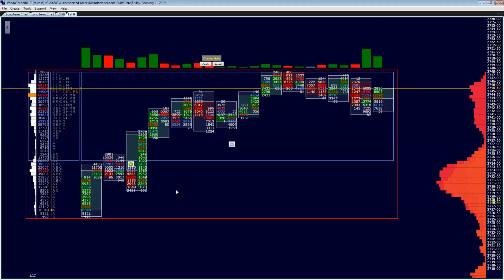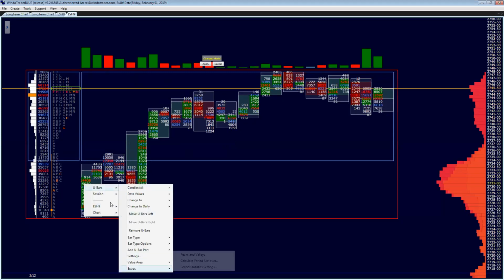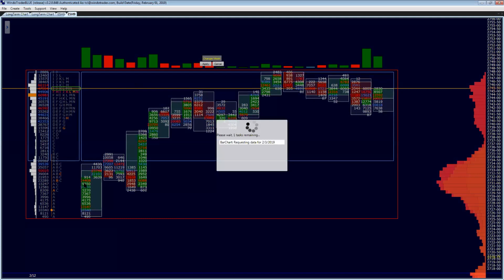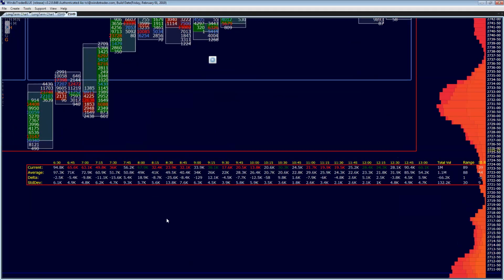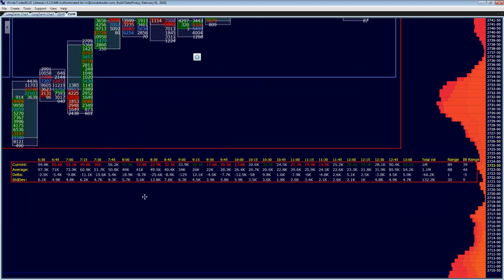On the other side, I can go in and create this calculation right here, which allows me to see the current volume for each period, in this case, each 15-minute period. This is the current volume. This right here is the average volume. You pick the number of days you want to see the average for. In this case, it's 10 days.